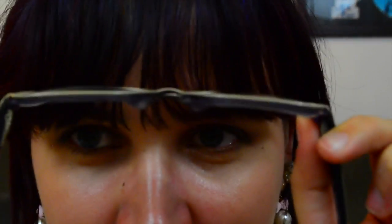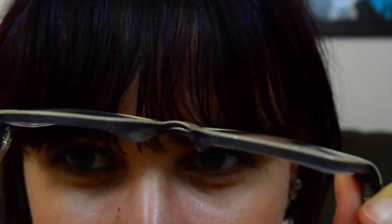The Physicians Formula is on this side of my face and the Ohui one is on this side of my face, and I gotta say they held up pretty well. They did crease a little bit around my nose, and for fellow glasses wearers, they did crease and wear off around my eye area here, if you can tell. But they held up pretty well.